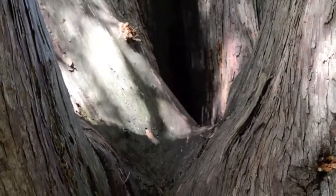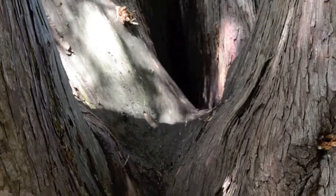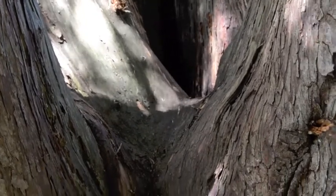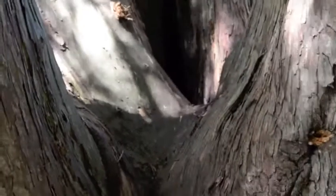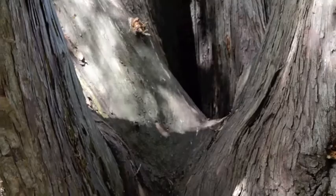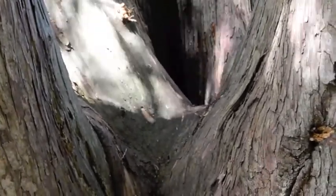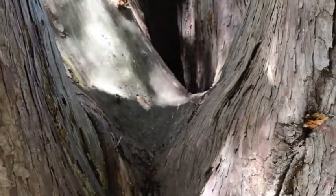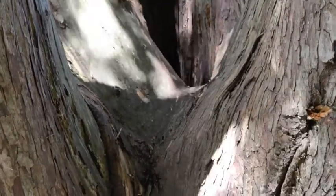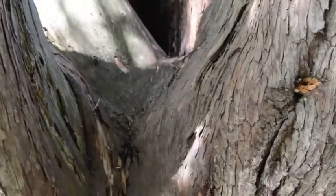And look what we found, a hollowed out tree. This tree is hundreds of years old and it's got a cavity more than a meter into the trunk of the tree. But at the time it was filled with water, so we had to go back and get a pipe and drain the water, because the Garrett pinpointer which we stuck down the tree was going ballistic. And this is where we found some awesome coins.